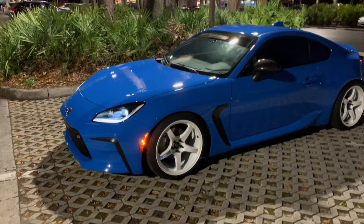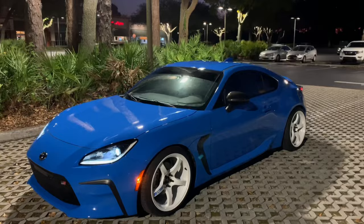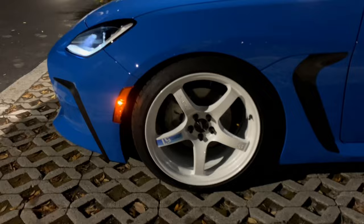So unfortunately, I couldn't go to the spot that I usually go to record videos because it's a little too dark out for that. So I had to come to this spot right here with some lighting, but just wanted to show you guys what the wheels look like with the new decals on them.